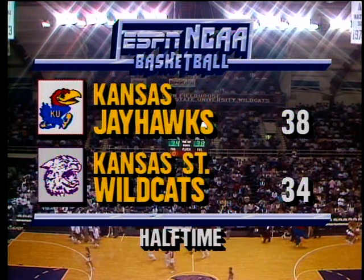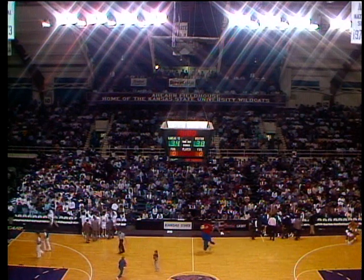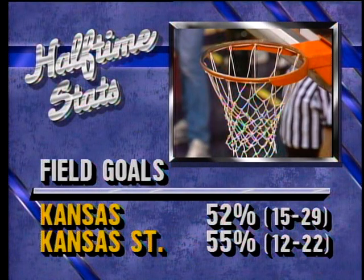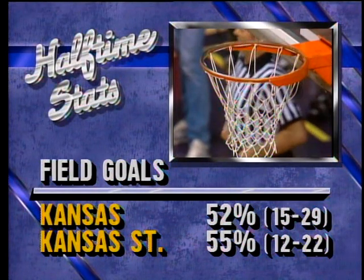Roger Twombly, Larry Conley back with you at Ahearn Fieldhouse in Manhattan, Kansas. Jayhawks with a four-point lead over the Wildcats. And first half statistics, Larry. What we're going to see is some pretty good shooting. Kansas 52%, K-State 55. Well, you're not kidding. 15 of 29 for the Jayhawks and 12 of 22 for the Wildcats.